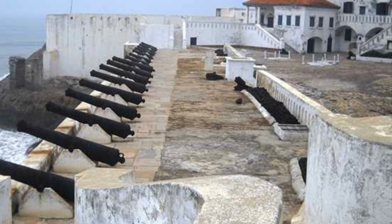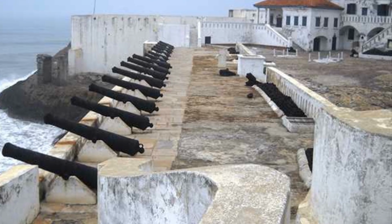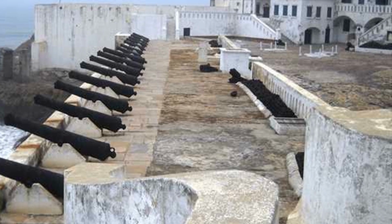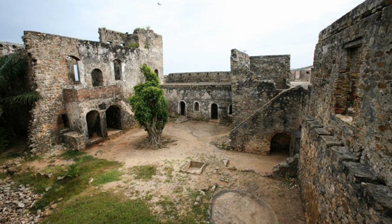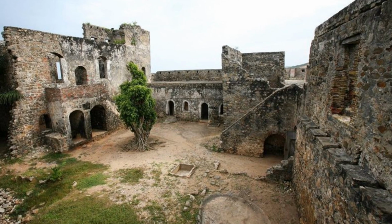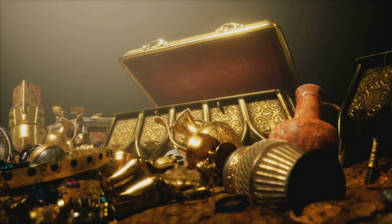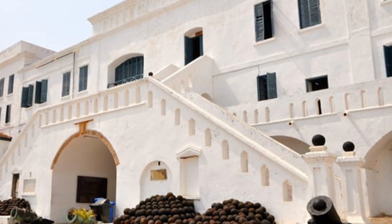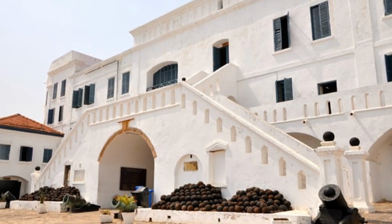Just a short distance from Cape Coast Castle, another imposing structure stands sentinel over the Atlantic Ocean, Elmina Castle. Built by the Portuguese in 1482, Elmina Castle holds the somber distinction of being the oldest European structure in sub-Saharan Africa. Originally established as a trading post for gold and other goods, Elmina Castle soon became a major hub for the trade in enslaved Africans.